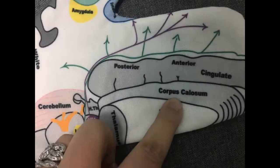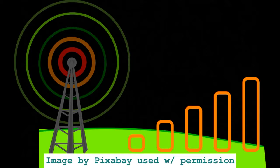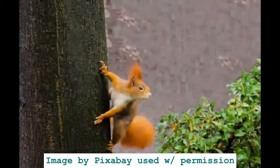So as promised, we're going to stop next at the corpus callosum. This is really just the communication center of the brain. It passes information from one part to another. So if you think about an operator switchboard or a cell phone tower, it works very similarly. As a side note, when our brain is forming in utero, if the structure of and the location of the corpus callosum is just a little bit off kilter, that's what causes clinical ADHD.